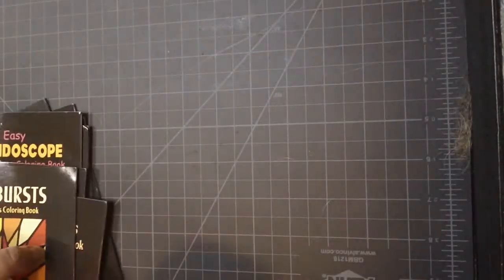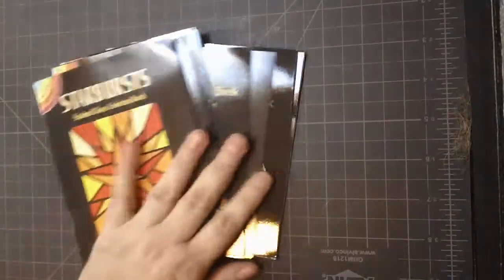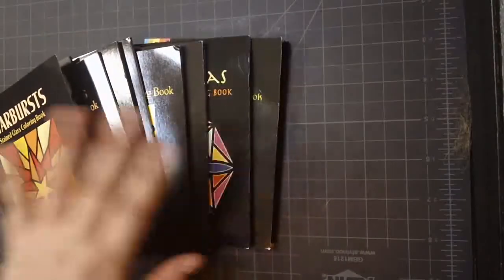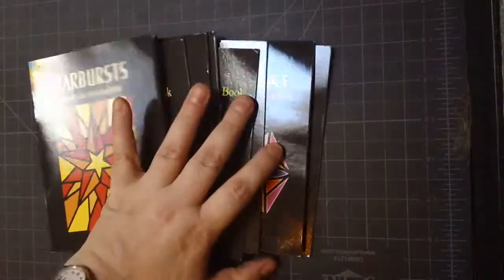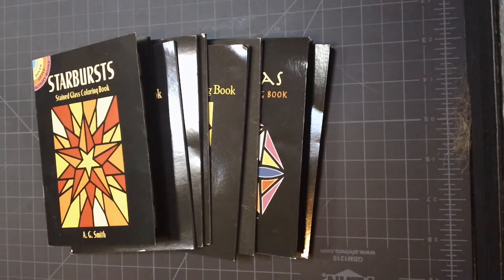So guys, that is all of my adult coloring books that I have thus far. I know it's quite a few. And there's all the little ones just kind of fanned out right there. But that's my collection of adult coloring books. I have a lot, so I won't have a shortage of things to color. I won't run out anytime soon.